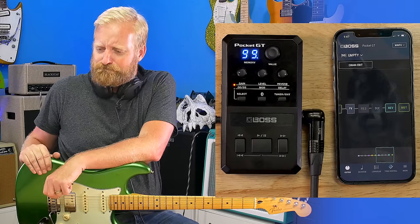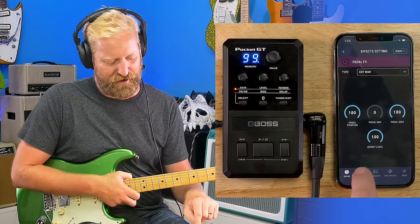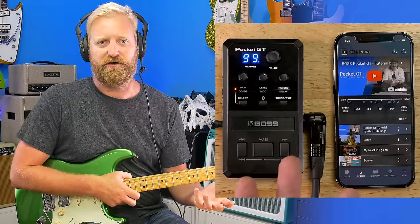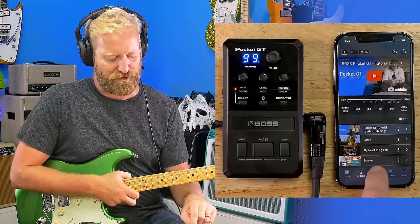I don't know what else to say. There are other things down below here. We're in editor right now. There's session, which is where you can load start and stop points for videos you're trying to learn and songs you're trying to learn.